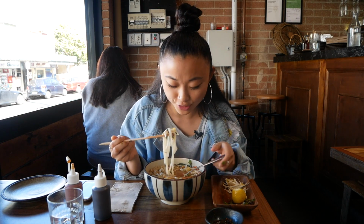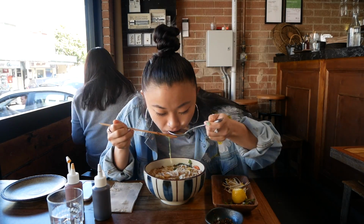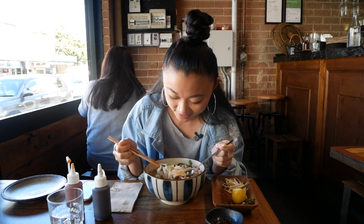The bean sprouts are cooked perfectly. They're still crunchy, but there is none of that raw flavor, which I really don't like. I'm super happy with this pho. This is a really hearty pho. I am feeling so warmed and like it's just hugging my tummy.